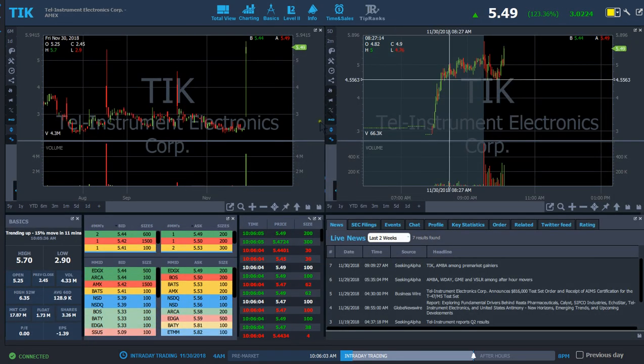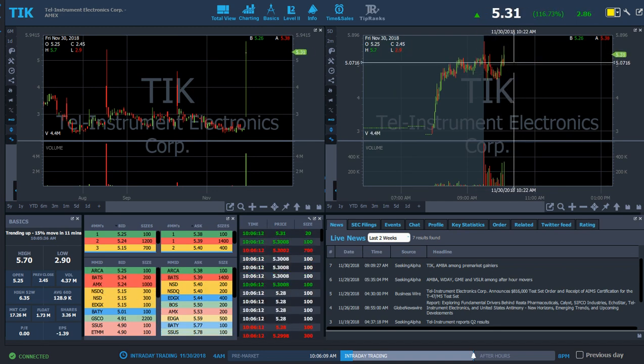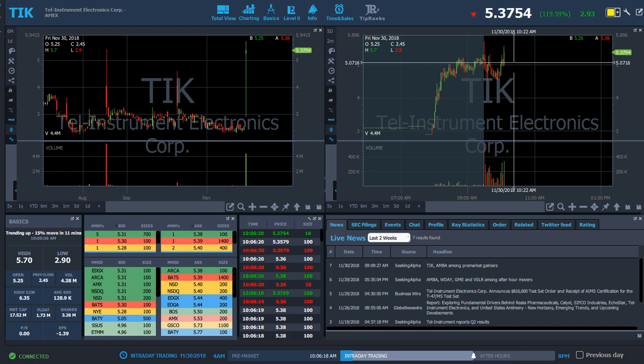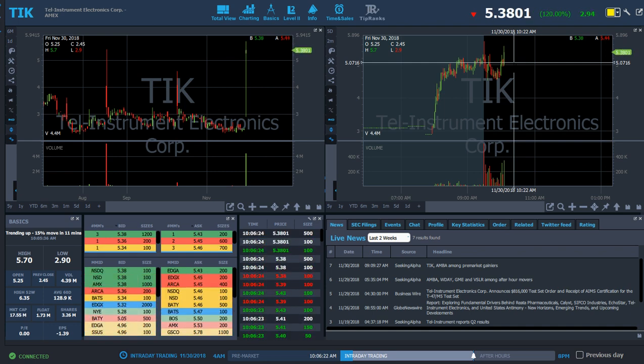Here we have another perk out of TIK. It held a little bit over 5, and then now we got this perk going. So we got to see when it starts to get tired, if it gets to our levels that we want, which is that 630, 650 area. Those are the levels that we need to keep in mind.